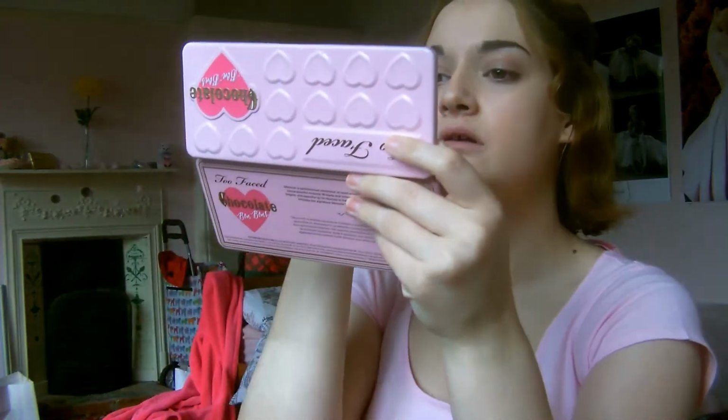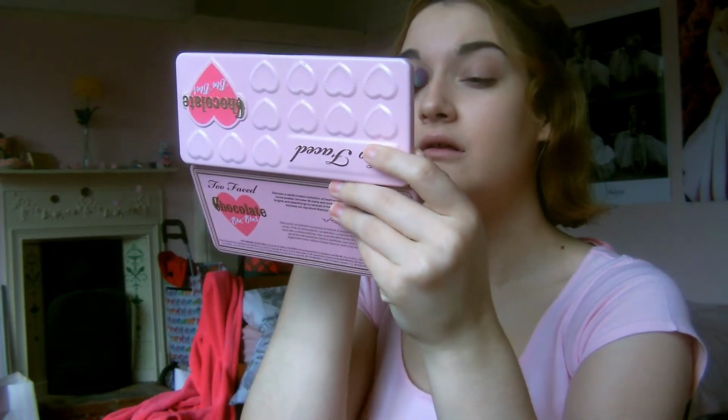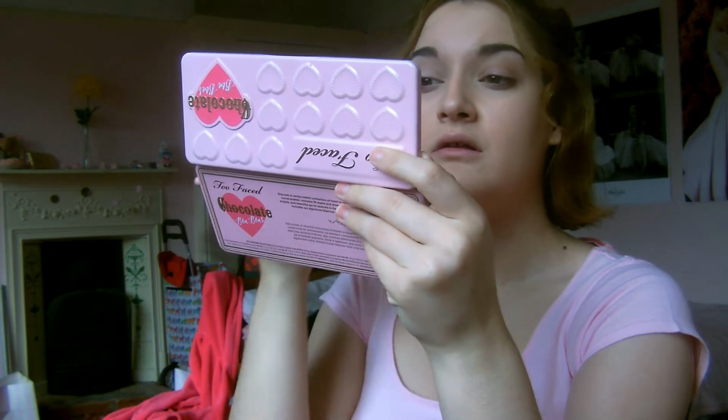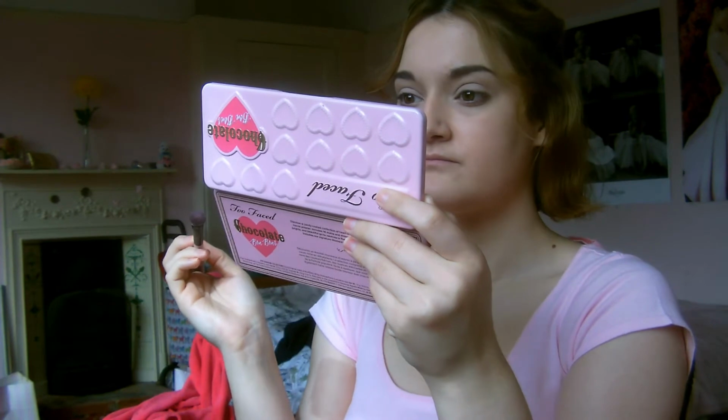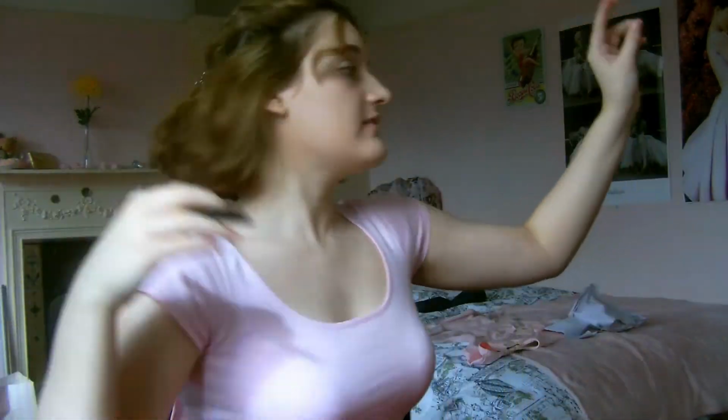I'm just going to take Divinity, which is a matte vanilla shade, and I'm just going to put this all over. There you go. Just to brighten up the eyes, basically. And then we can go in with an eyeliner. I need a compact mirror for this. Give me a sec.